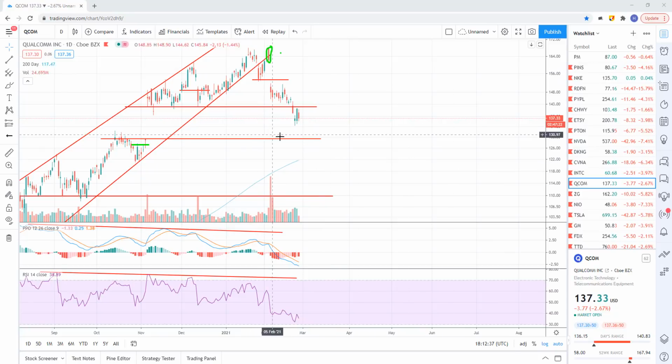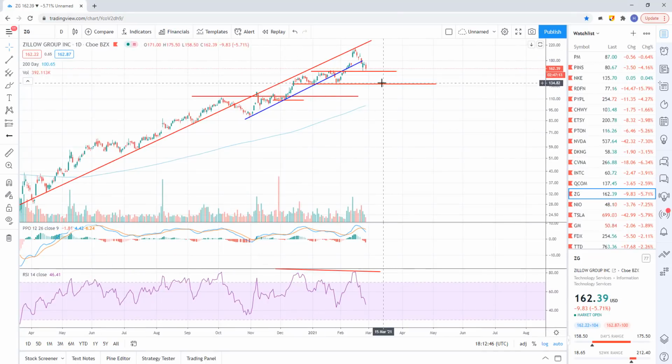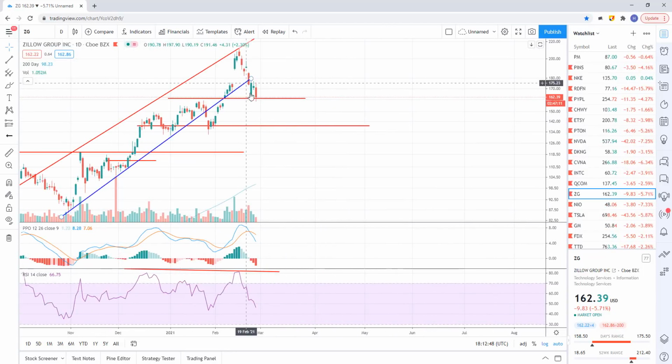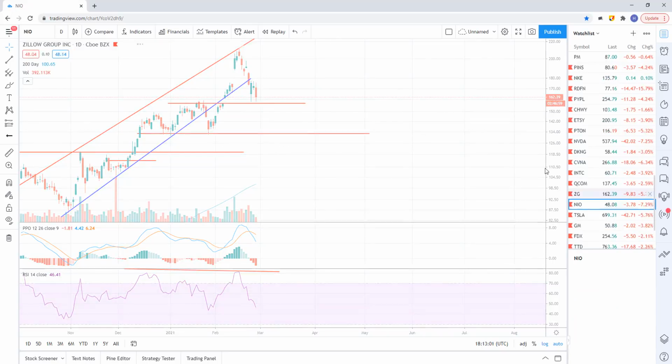Qualcomm continuing to trend down. We're likely going to gap fill down here at 129, 130. Zillow Group continuing to go down. So you can see we've broken trendline support. We're at a little bit of support right here, about 157. We need to see that go. Next, once we break that, heading down to about 133. So those are the next levels to watch on that.